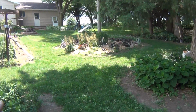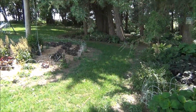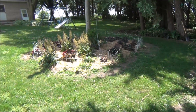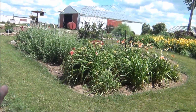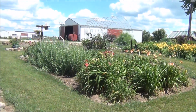Like I said, we put these grass paths right through here, and grass needs mowed. It looks really pretty good. It's pretty weedy, but I'm not worried about that till probably fall. I'm not going to worry about it. But as you can see, the grass paths are really going to help me cut down on weeds. It's nice and thick. It's looking really, really good. So I'm really pleased about it.